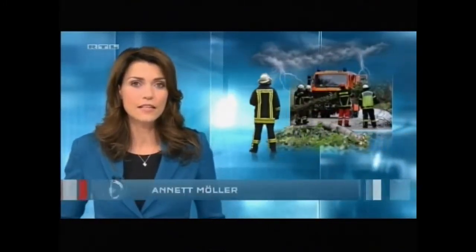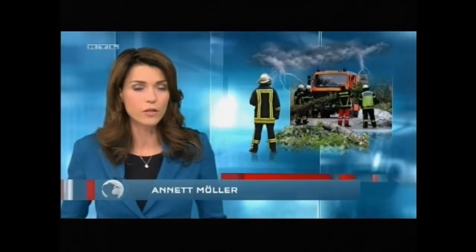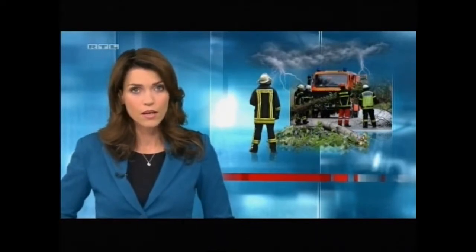Ja, Blitze, Donner und Starkregen. In der vergangenen Nacht ist eine zweite schwere Gewitterfront über Deutschland hinweggezogen. Besonders betroffen der Süden und der Osten. Und diesmal waren die Folgen noch verheerender als in der Nacht zuvor. Eine Frau kam in Bayern ums Leben, als ein Baum auf ihr Auto stürzte. Insgesamt wurden mehr als 100 Menschen verletzt, 51 davon durch einen Blitzeinschlag auf einem Rockfestival bei Torgau in Sachsen. Martin Eberl berichtet.